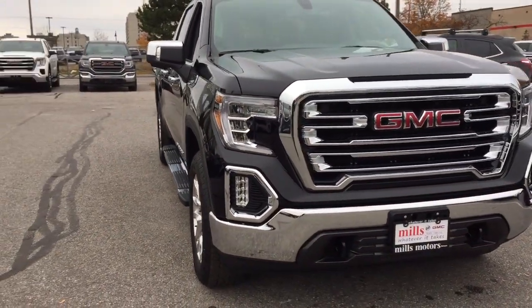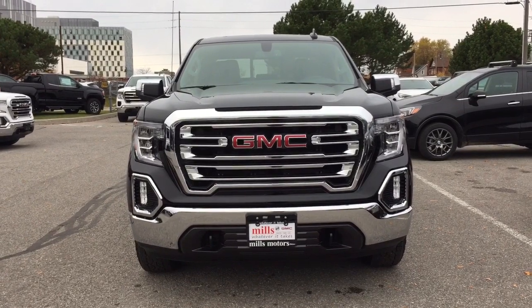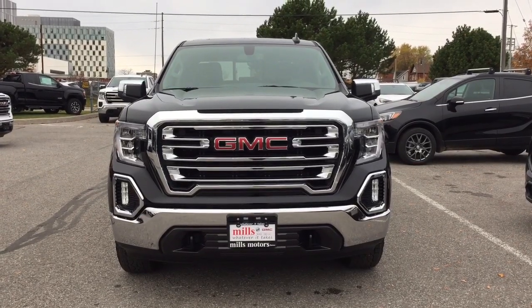And that's going to complete your look around this 2020 Sierra SLT 1500. If you want to see this one in person, and why wouldn't you? It's a beaut. You're going to find us at Mills Motors, 240 Bond Street East in Oshawa, where we always do whatever it takes.